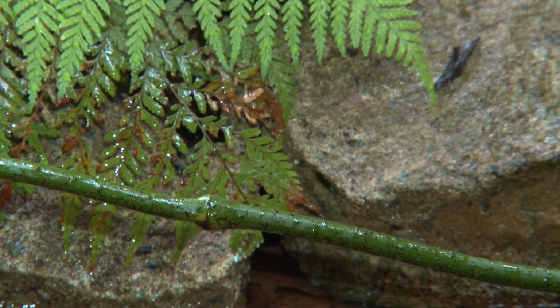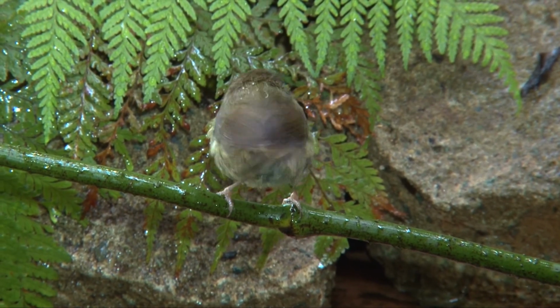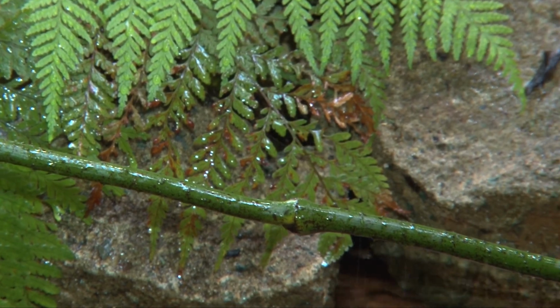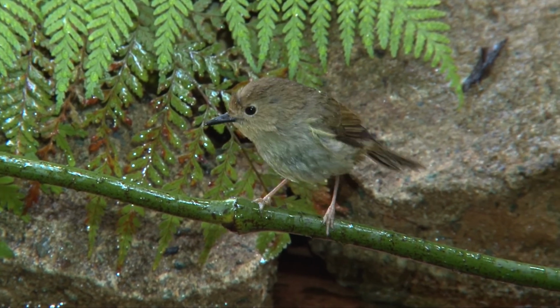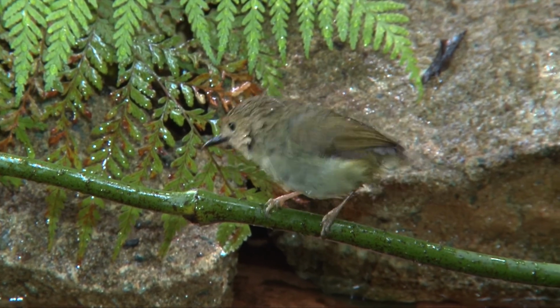Small brown bird with long pointed bill, long pinkish legs, and off-white eye ring. Inhabits rainforest and wet eucalypt woodlands, where it forages for insects mostly in lower and mid-canopy. Here taking a good shower.